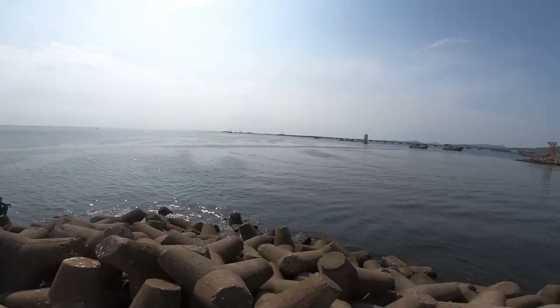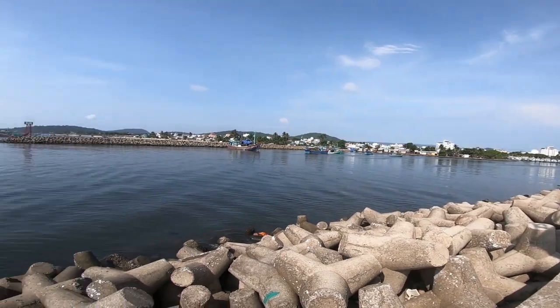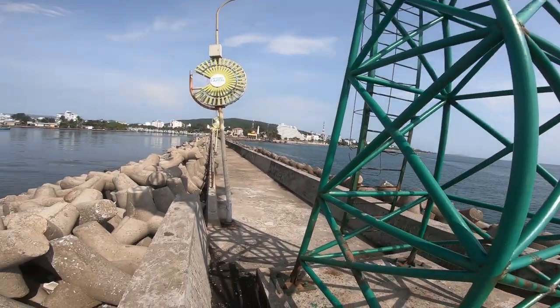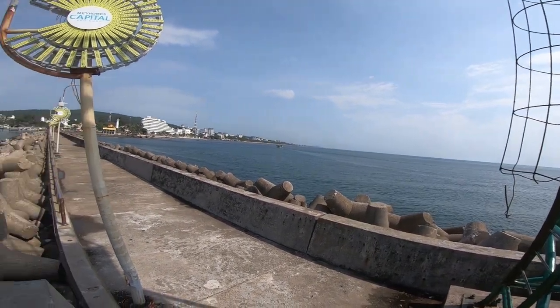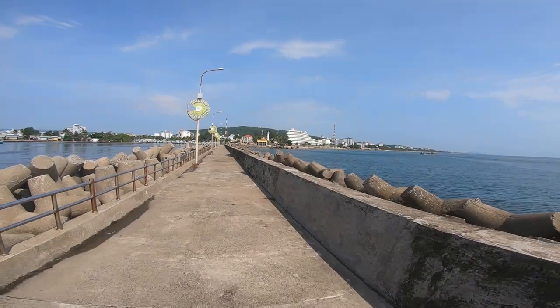Here we are. Ooh, we got somebody fishing here. So we are at the end of the pier here. Got somebody fishing. And unfortunately we can't go up. That would be awesome if we could, but yeah, this is about as far as we can get. There we go. So I'll walk back to the beginning of the pier and let's check out the temple at the end if you can see that.